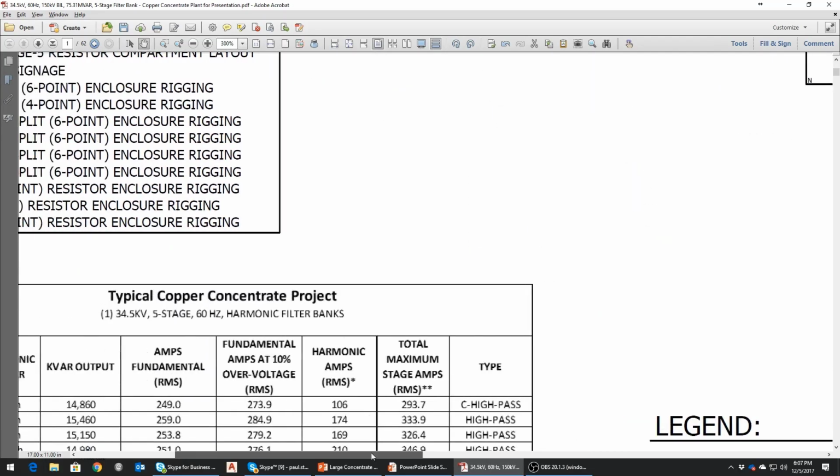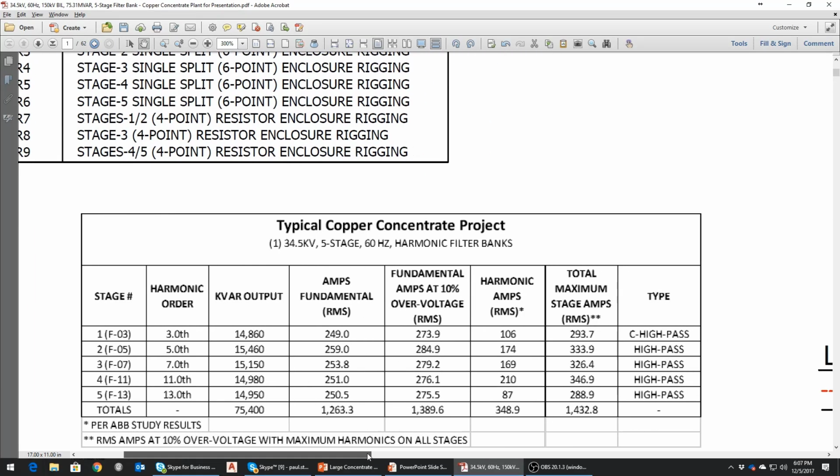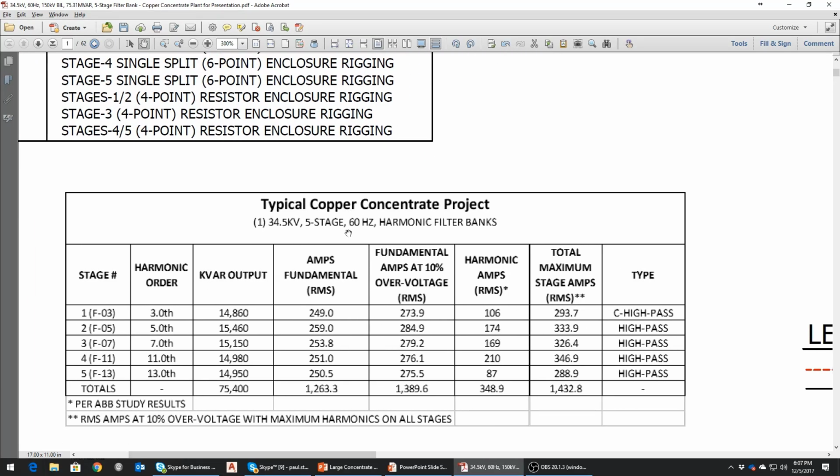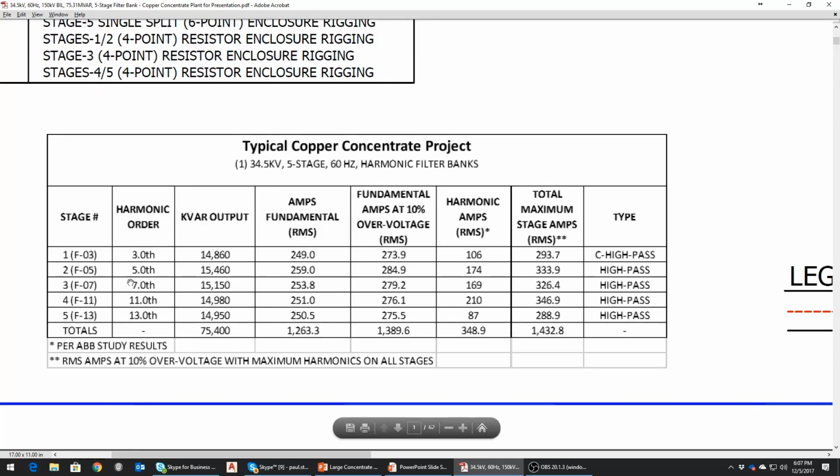First of all, let's just go through the ratings of the system. This is the key ratings of the equipment here. Hopefully you can see this. Let me expand. How's that? Okay, so we have 3rd, 5th, 7th, 11th, and 13th harmonic filters. And you can see here on the right side the types of filters they are. We have a C high pass and then 4 high pass filters. So they're all high pass filters.